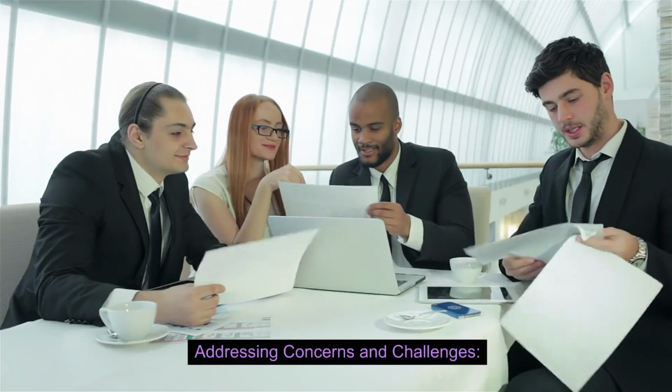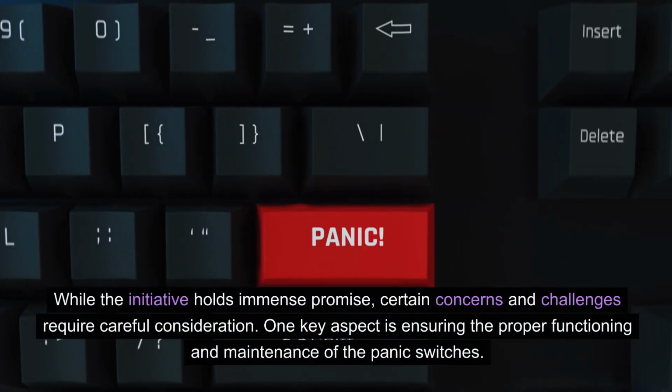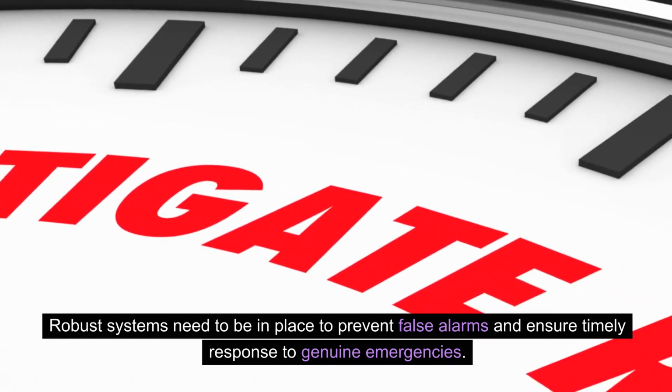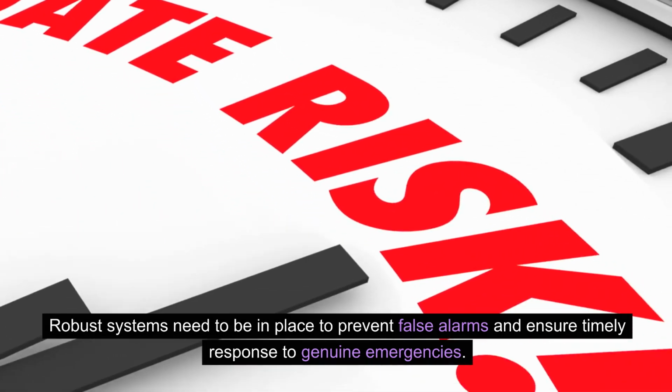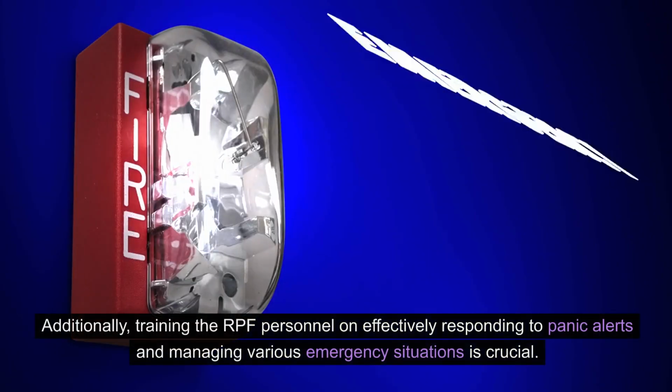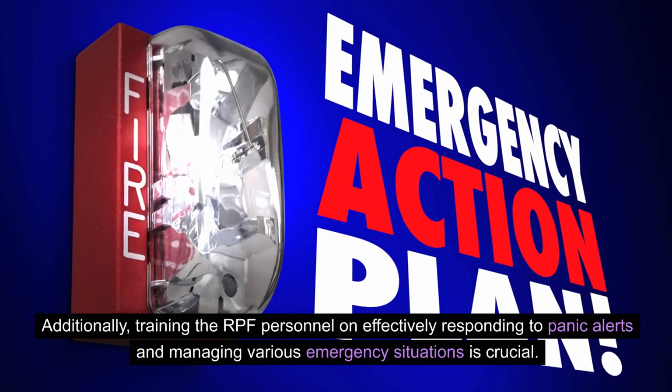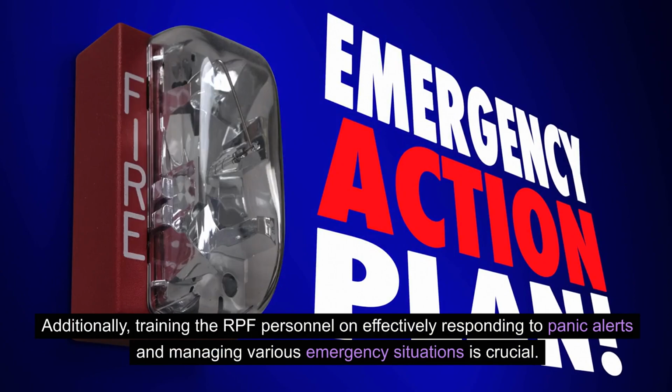Addressing concerns and challenges. While the initiative holds immense promise, certain concerns and challenges require careful consideration. One key aspect is ensuring the proper functioning and maintenance of the panic switches. Robust systems need to be in place to prevent false alarms and ensure timely response to genuine emergencies. Additionally, training the RPF personnel on effectively responding to panic alerts and managing various emergency situations is crucial.